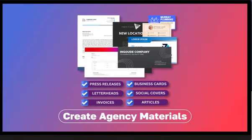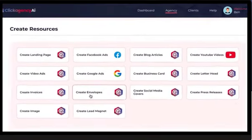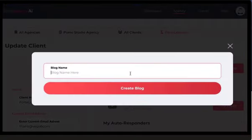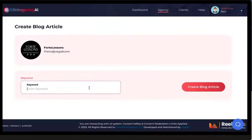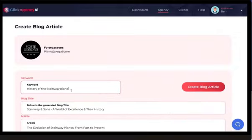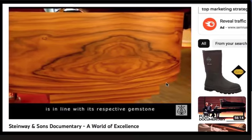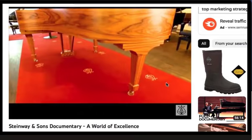Create agency materials. Use Click Agency to create professional letterheads, invoices, press releases, and content marketing materials like blog articles from Medium.com or YouTube videos to build a viral YouTube channel in a click. Build assets that send clients to you for no cost all day long.